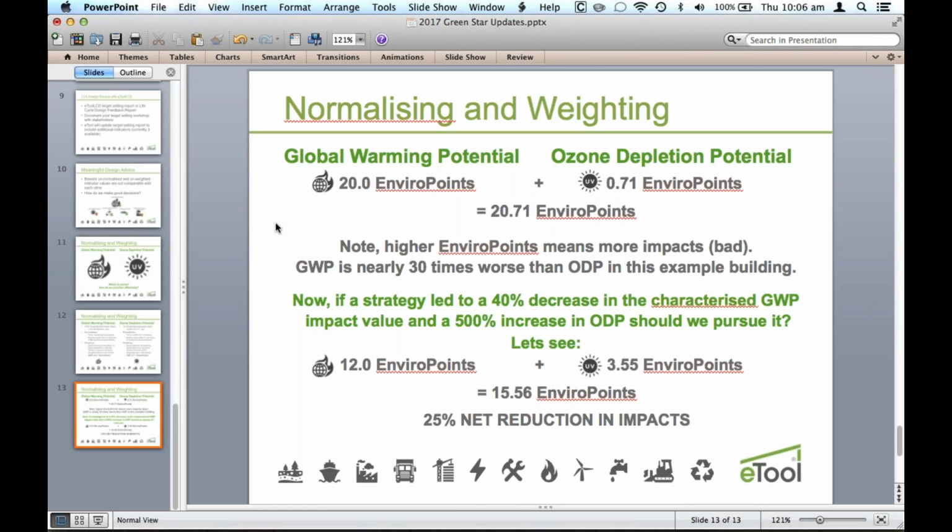Now that's an extreme example. I've never seen anything like a 500% increase in ODP, but it does happen. The reason why I used the extreme example was to show you that small increases in ODP, particularly when you normalise and weight, are probably acceptable. The normalisation and weighting is an accepted step in the ISO standards for life cycle assessment. In some cases, it's encouraged when you're trying to make informed decisions and you want to avoid adverse outcomes. And it's reasonably robust from that perspective.